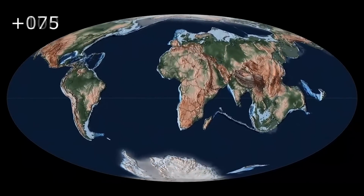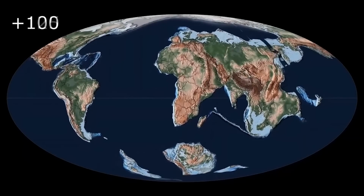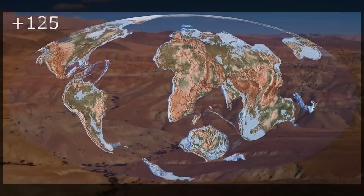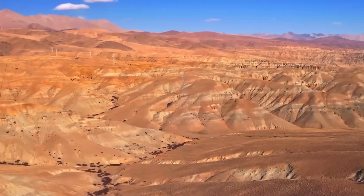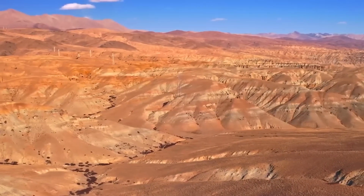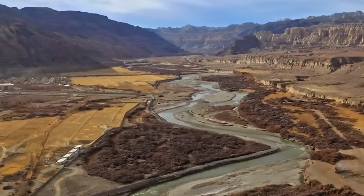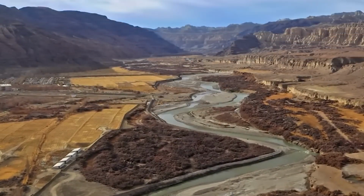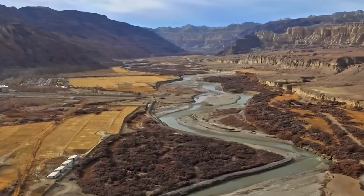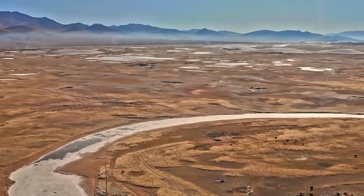Eurasia will continue to rotate clockwise, and the British Isles will be at the North Pole, while Siberia will be in the subtropics. The Mediterranean Sea will close, and in its place will be formed mountains comparable in height to the Himalayas. The next Pangea, Ultima, will be covered with 90% of desert. In the northwest and southeast of the continent, there will be giant mountain ranges. In other words, our planet will be somewhat similar to what it was about 335 million years ago.